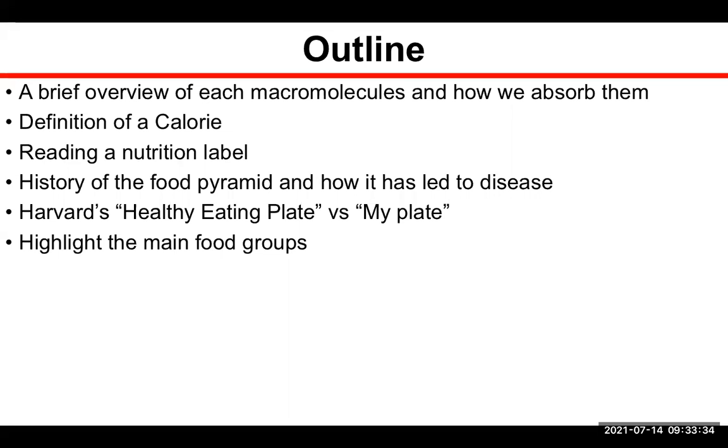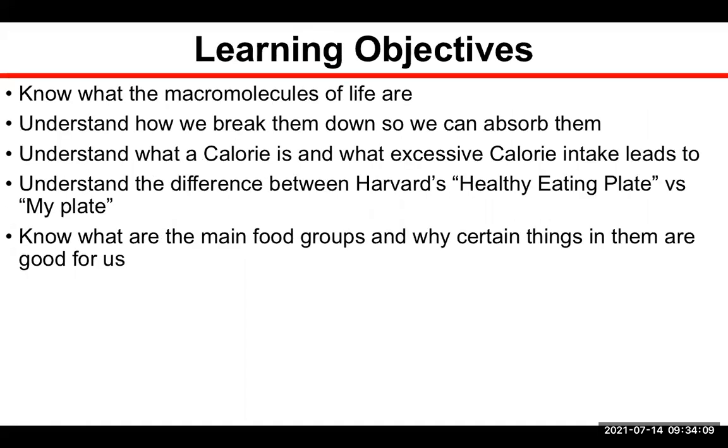I'm going to talk about the history of the food pyramid and how it's led to our current diabetes epidemic or pandemic now, and then how that has changed to MyPlate. And we're going to compare that to Harvard's Healthy Eating Plate. Based off of Harvard's Healthy Eating Plate, I'm going to highlight some of the main food groups and some of the key nutrients within them that are good at promoting longevity and our overall health and well-being.